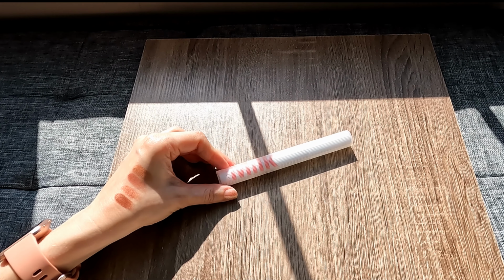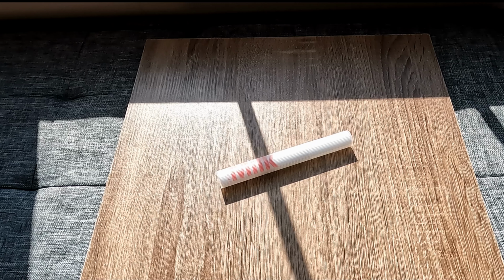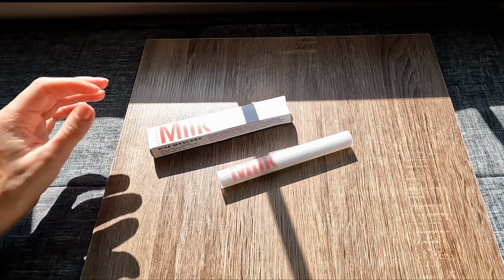At number 1, I have a product that I received for review purposes, and I wasn't too sure about it because this is a high-end mascara, and typically I feel like a lot of drugstore mascaras are equal or surpass the higher end mascaras. However, this one is really, really good. This is from Milk Makeup, and this is their Rise Mascara. Absolutely love this one. I've been using it over all the other mascaras that I currently have open.